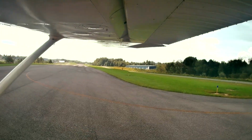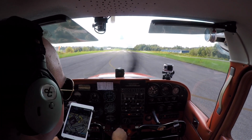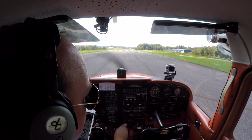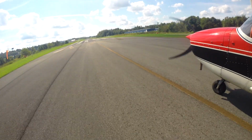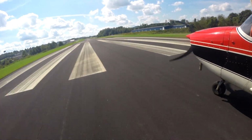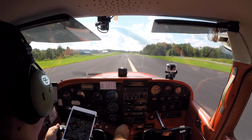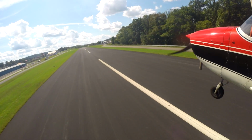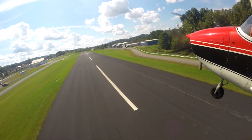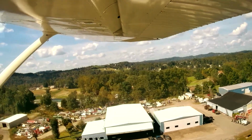Whip this around here. Get centered up. Alright, feet on the brakes. Slowly bring in full power. We're making good power. Engine looks good. Heels to the floor, right rudder. Airspeed's alive. 40. 50. There's 60. Little rotation. Stay in ground effect till we build up some speed. There we go. We'll climb out around a little over 80 here.